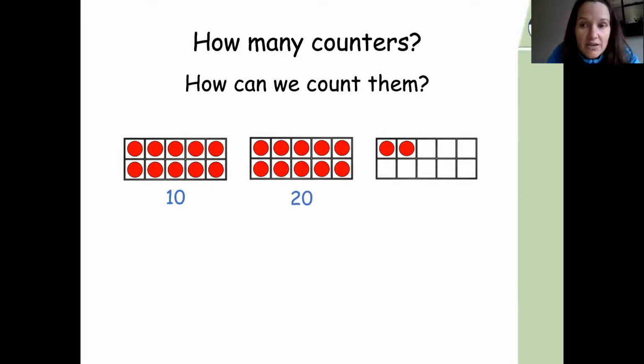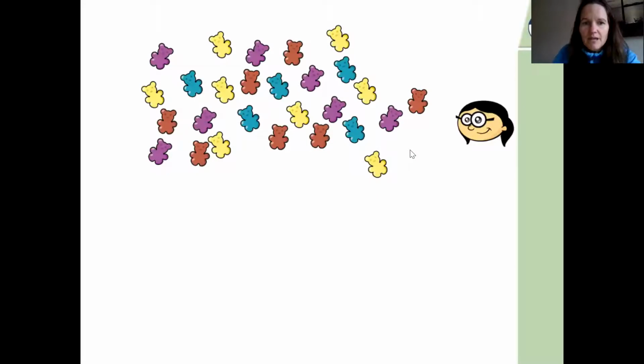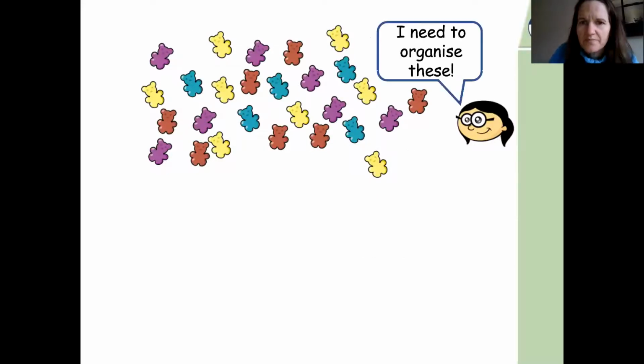So I have 10 counters, then add another 10 is 20. So 10 plus 10 is 20. That's when we're supposed to be learning our doubles, right? So I know 10, and then another 10 is 20. And let's count 21, 22. So there are 22 counters all together. So I've got 10, 20, 21, 22.